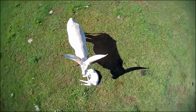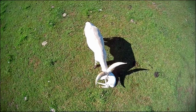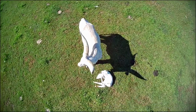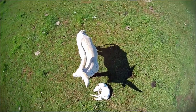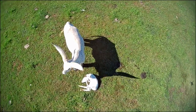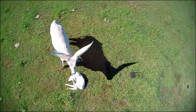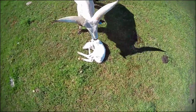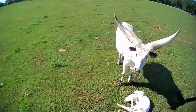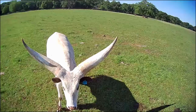We're gonna sit here for a second or two and keep our distance anyway, just to make sure. I'm sure it's fine. They get tussled around quite a bit when they're first born anyway. But you can see how she's being very aggressive towards a drone. Could you imagine what she would do to a person?